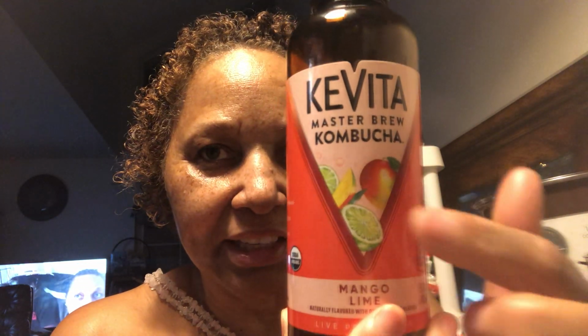There's a brand called Kevita. So I had some mango and lime. You're going to have different flavors. And now this is Synergy kombucha, and that was the Mystic Mango. Both of these were yummy, okay?